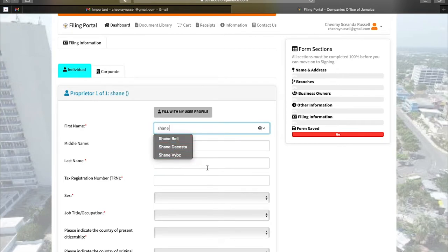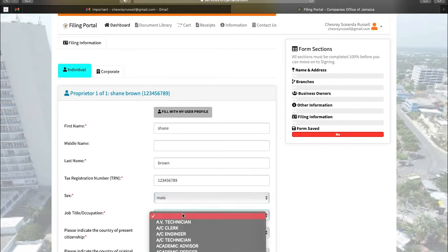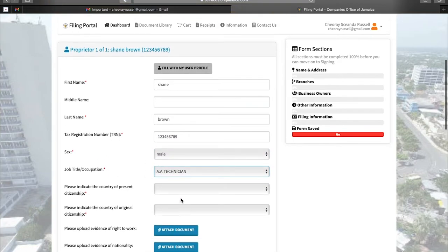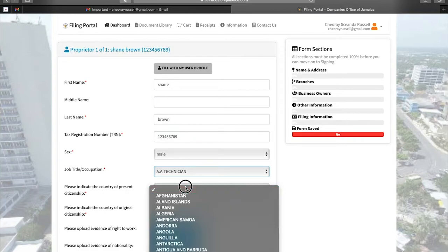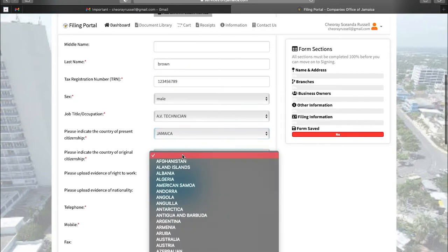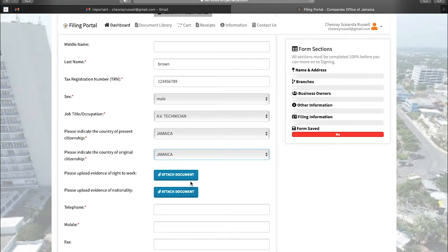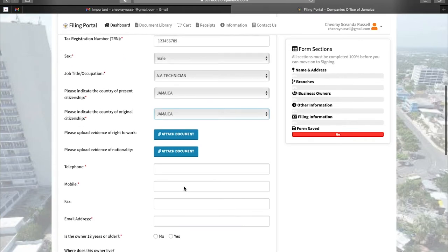First name Shane. Let's put Brown. TRN number 1, 2, 3, 4, 5, 6, 7, 8, 9. Sex, male. Job, technician. Please indicate the country of present citizenship, Jamaica. Please indicate country of citizenship, Jamaica again. These don't have an asterisk beside them, so you don't need to upload these documents, but if so, you can go ahead and add attachments. I don't have any attachments to add now, so I'm going to move on.